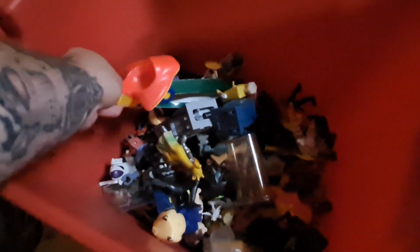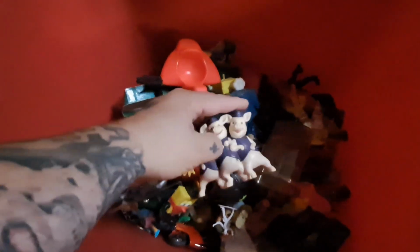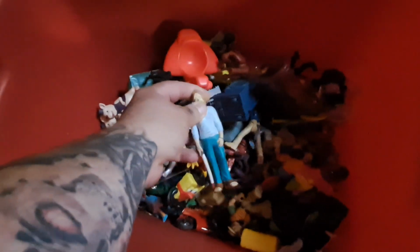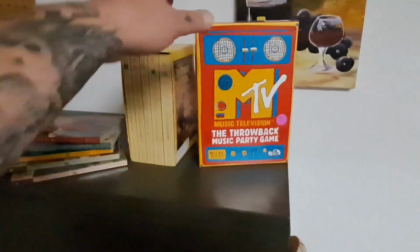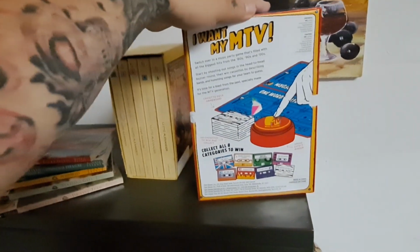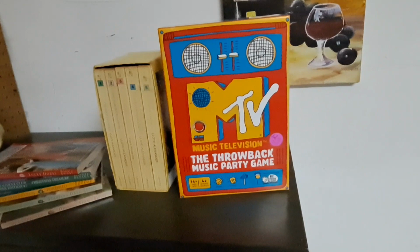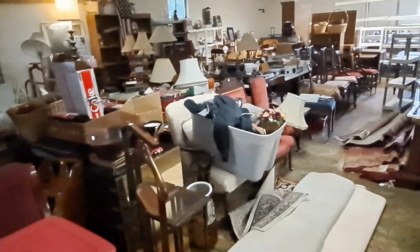Oh, Lord. My back. Hey, it's the Three Little Pigs. Yeah, my light woman. Avatar, it looks like. The heck is that? The throwback party game. Never heard of that one. Do what? Yeah, they got a little bit of everything.